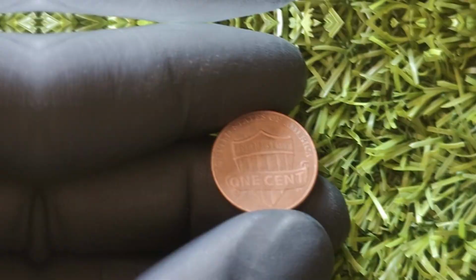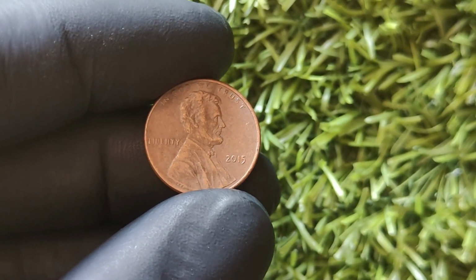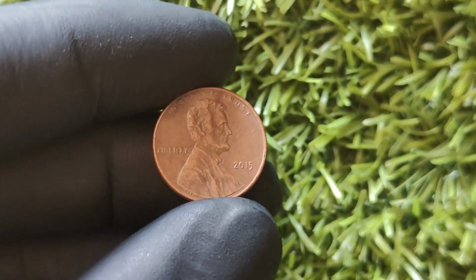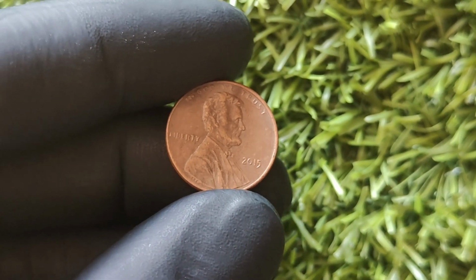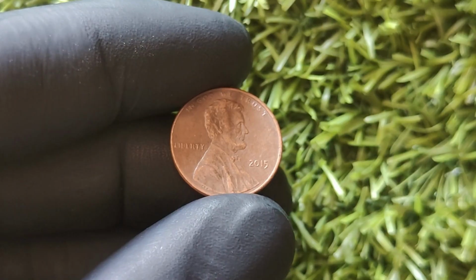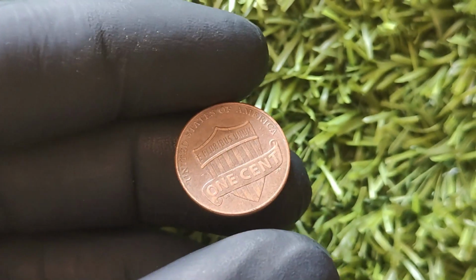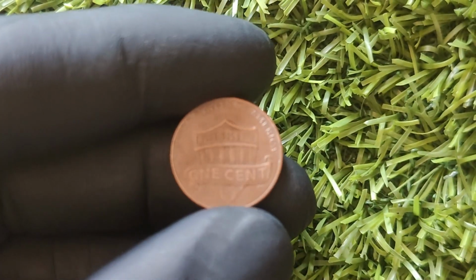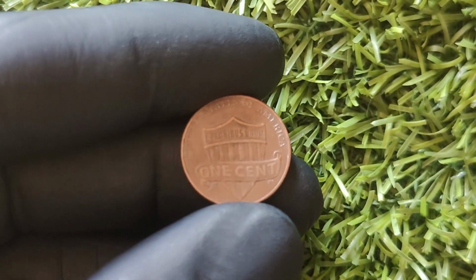Let's break it down. In 2015, the US Mint produced billions of Lincoln pennies. Most were completely ordinary and are still circulating today. But a few were anything but normal. The coin we're talking about looks like your standard Lincoln Memorial cent on the front. You'll see Abraham Lincoln facing right with the word Liberty on the left, the year 2015 on the right, and here's the key detail: no mint mark underneath the date.